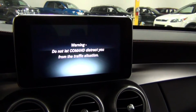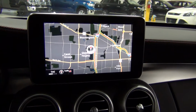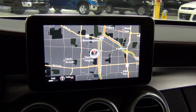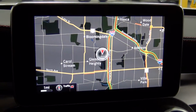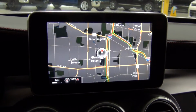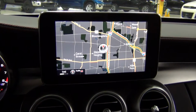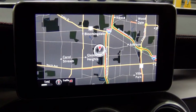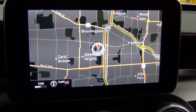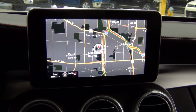And let me show you this. Look at that new screen. That is absolutely gorgeous. So it said service A is due, which is an oil change, so we just got the car in. So we're going to do an oil change and a multi-point inspection at the nearest Mercedes-Benz dealership, actually.